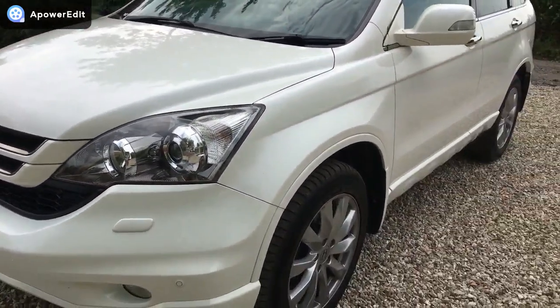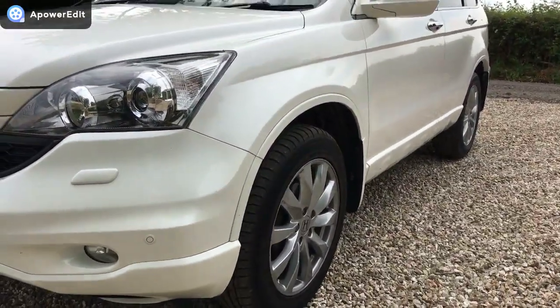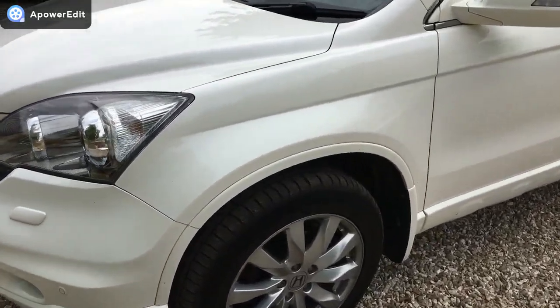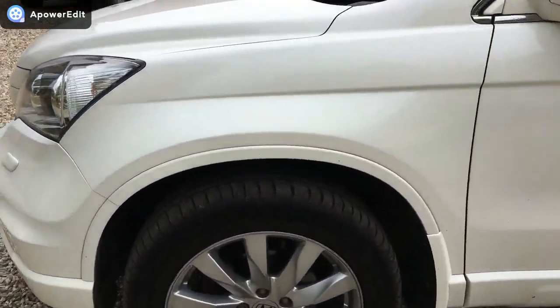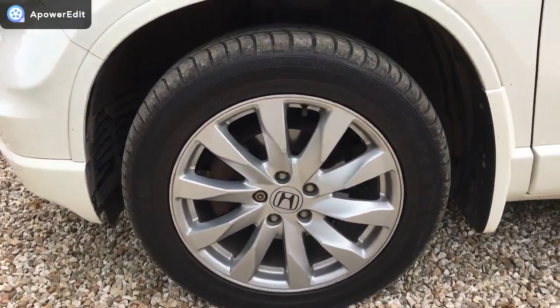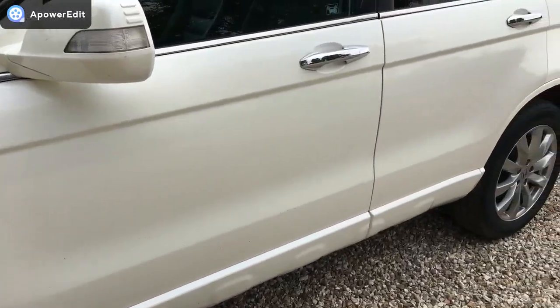And come down the near side of the car first. Absolutely mirror smooth in the panels there, really is. Front bumper corner, front wing, absolutely clean as a whistle. Front near side alloy, very, very good indeed, really clean. And then the range of the panel right down the side, really, really crisp.